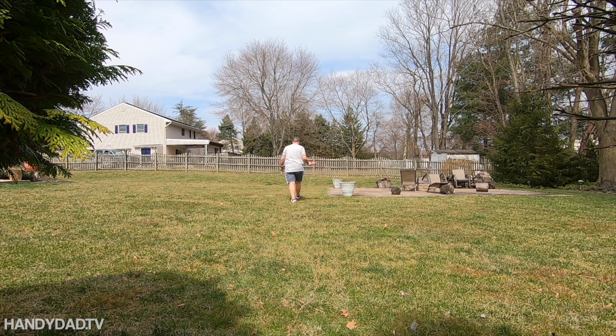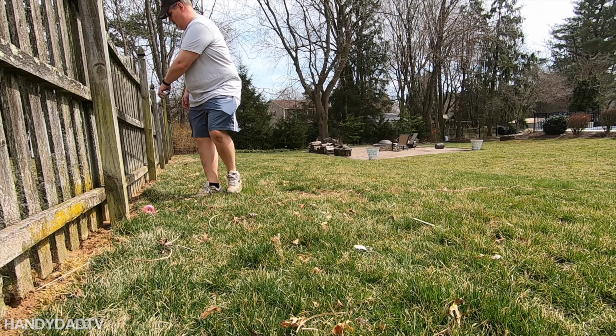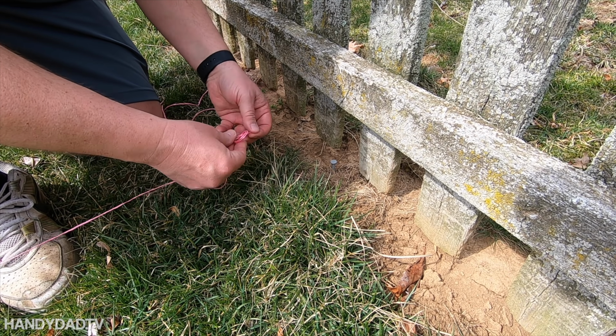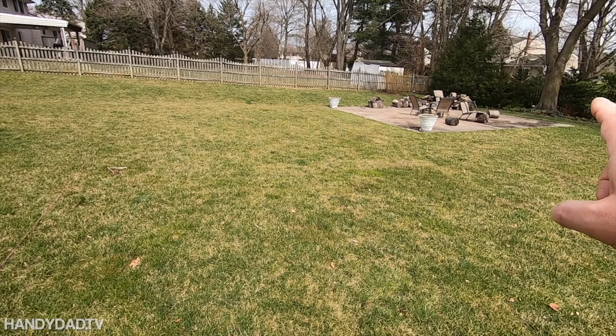I started in the backyard by stringing lines so that I made sure I was consistent every time I applied fertilizer, so that that area between the Milo and the Ringer and the Scotts was consistent every time. And I stuck nails, big spikes in the ground, and I'm going to leave them there for the season, and I'll just put the strings out when I'm going to apply fertilizer.